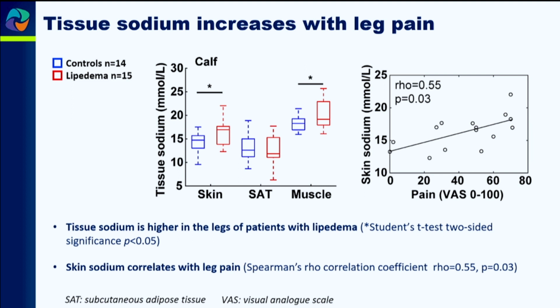So our initial studies worked to really address that first need for improved differential diagnostics. And to do that, we studied patients with lipedema compared to female controls, matched for age and BMI, without lipedema. And the data shown here is specifically demonstrating that tissue sodium is higher in the legs of patients with lipedema in different compartments in this cohort, in the skin and the muscle. And there's an interesting relationship between skin sodium and leg pain experienced by patients. It's a positive correlation that we've observed over the past studies. And so I just wanted to demonstrate that for you here because these imaging biomarkers and clinical metrics of pain are being used in our next study that I'll present to you, and they really rest on this foundation of doing this in a case-controlled manner.